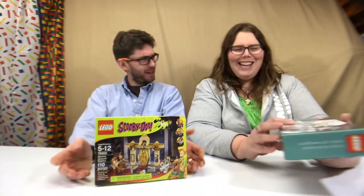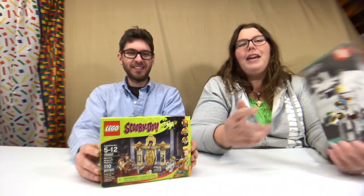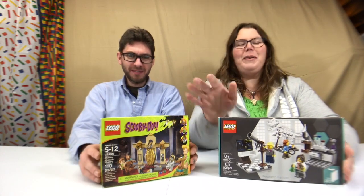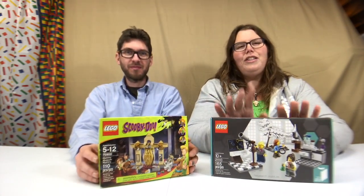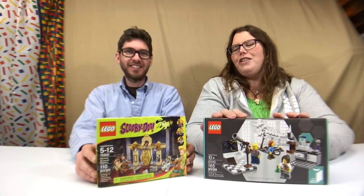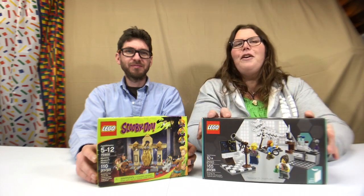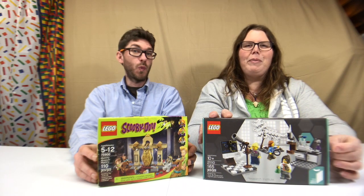I mean, really? What makes you think that? I mean, I have a research institute and you have Scooby. Everything's Scooby. Not the fact that I like Scooby anyway and I like science. But these two actually do go together because these two sets are going to be turned into pieces for our eventual science museum that we're building.